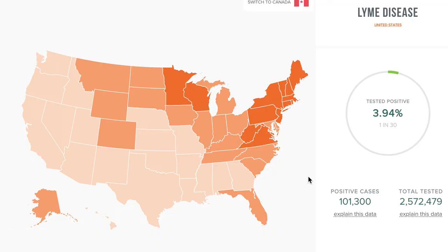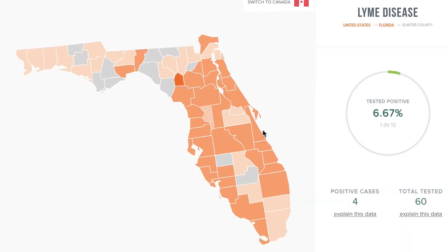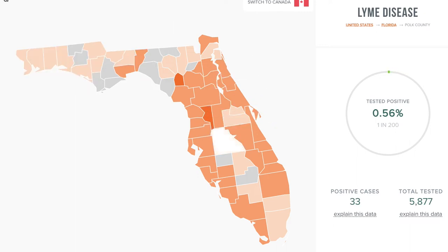The spread of parasites is dynamic, rapid, ever-changing. Those CAPC maps, again, I'm going to talk about CAPC a lot.